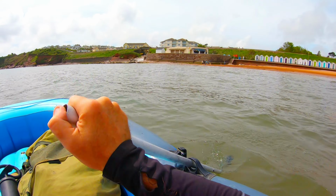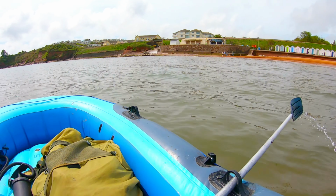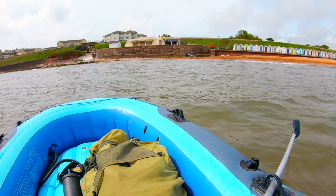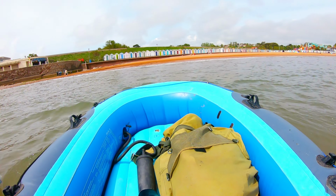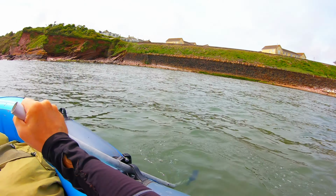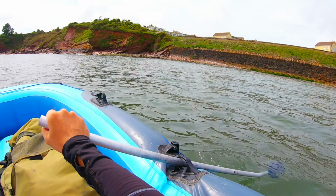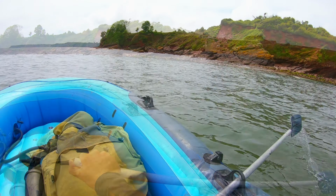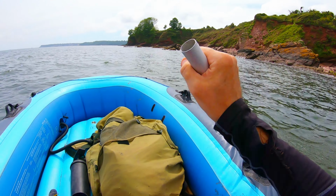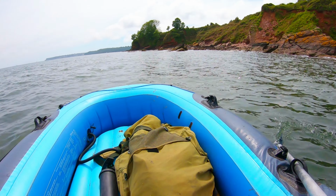The end of Goodrington Sands now. We'll be going into a much more rocky section of coast. Next beach listed as Saltern Cove, so that will be somewhere around this headland.